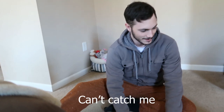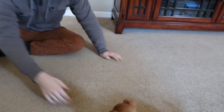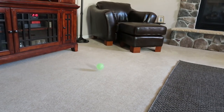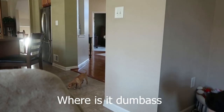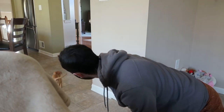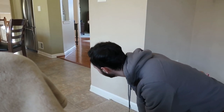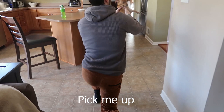Go get it. Give me your ball. It's over there. Go get it. I went the other way. She'll find it. It's over there. Got it. Go get it. It's over there. It's that way. Maisey, it's over there. No, not me. That way. Maisey. Look. The ball.